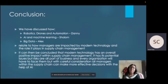In conclusion, today we have discussed robotics, drones, automation, AI and machine learning, and big data, and how they relate to how managers are impacted by modern technologies and the role that it plays in the supply chain. Ultimately, we have come to the conclusion that even though it has potential risks, AI and machine learning and all modern technologies have a positive impact within the supply chain and can help managers to better organize their organizations.